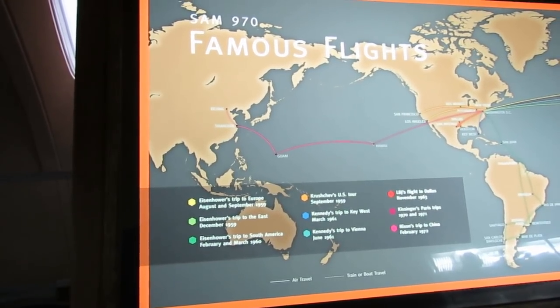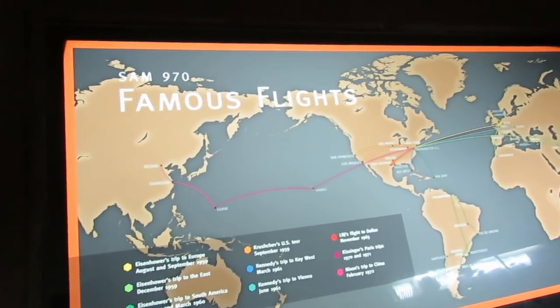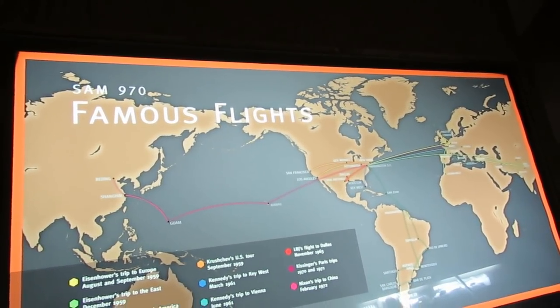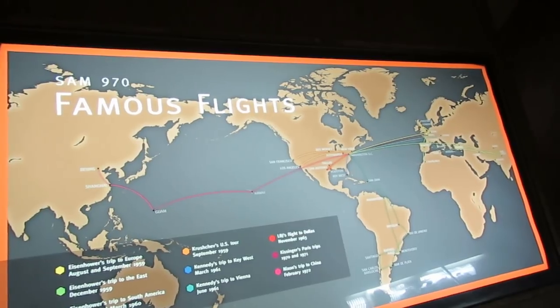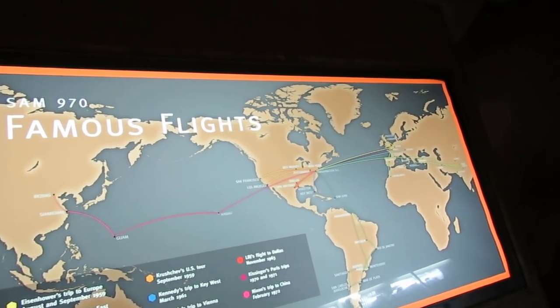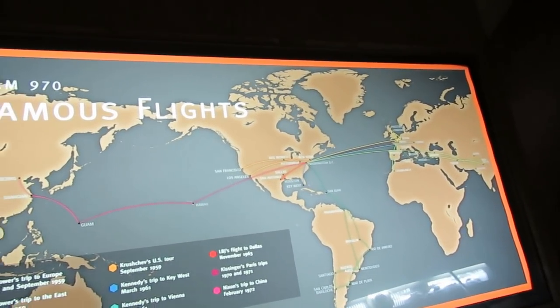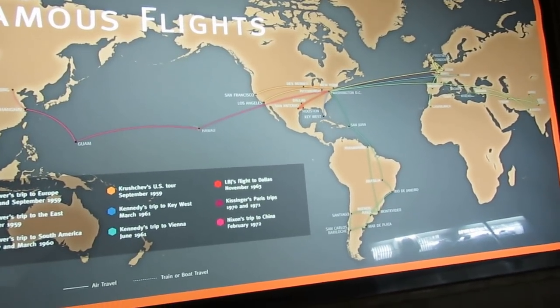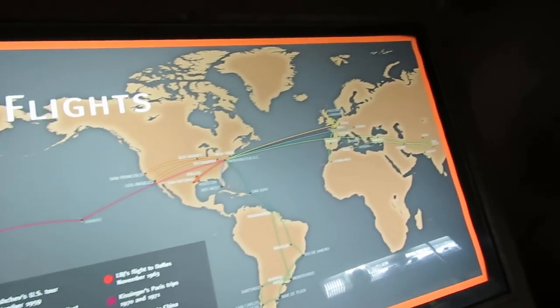Eisenhower's trip to South America in 1960. Khrushchev's U.S. tour in 59. Kennedy's trip to Key West, 61. Kennedy's trip to Vienna in 61. LBJ's flight to Dallas in 63, Kissinger's Paris trips in 1970 and 71, and Nixon's trip to China in 72.